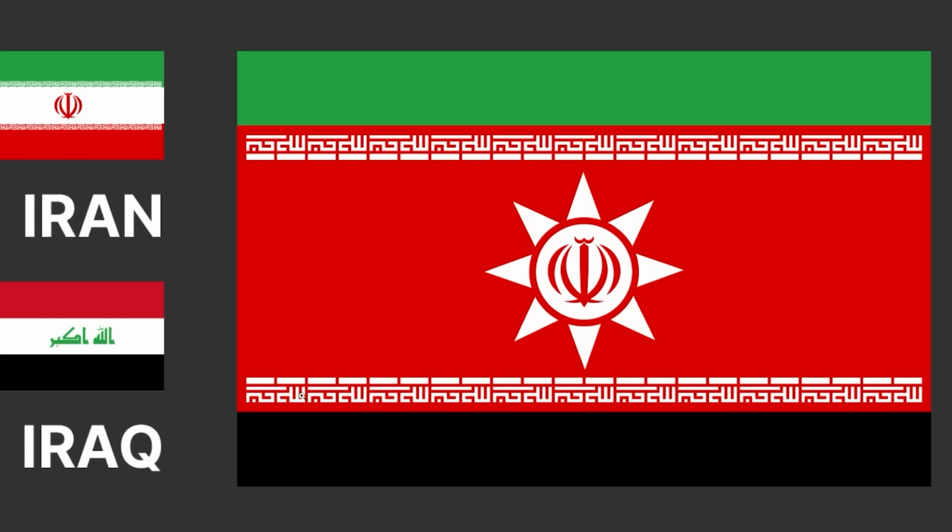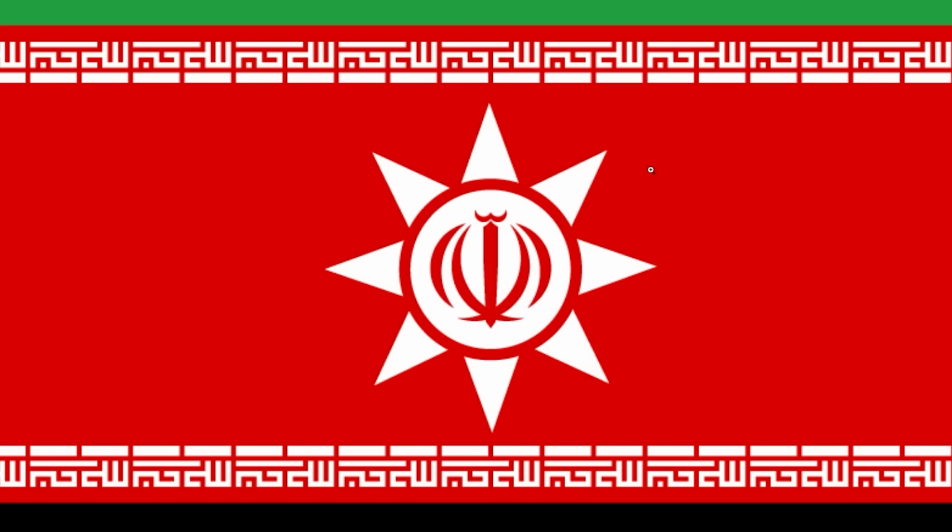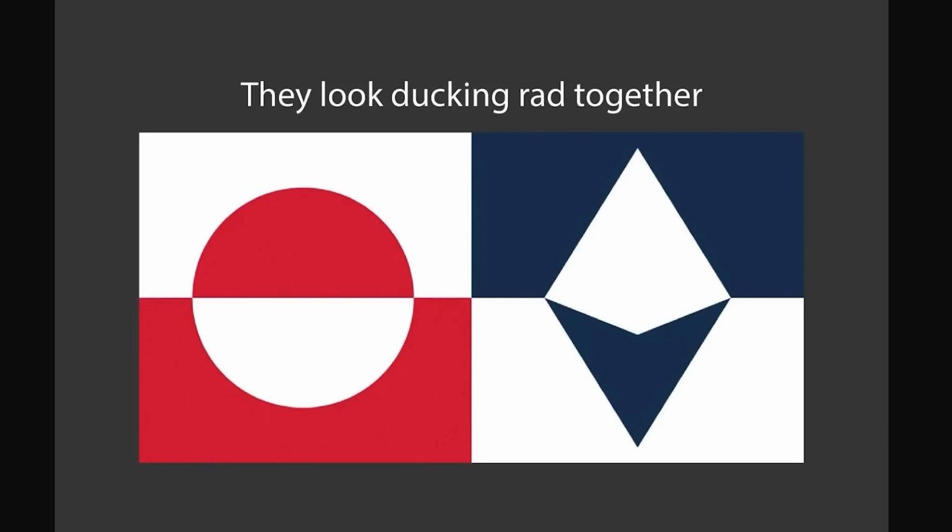Finally, Iran and Iraq. I'm glad you kept the black stripe at the bottom. I do like the black in the flag. It seems to be mostly like an Iranian redesign, but with the black stripe though. This is probably the most likely to form somehow. Greenland and Antarctica look freaking rad together.